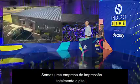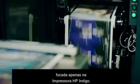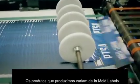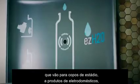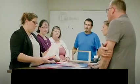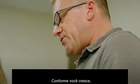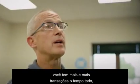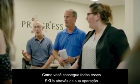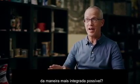We are an all-digital printing company solely focused on the HP Indigo press. The products that we produce range from in-mold labels that go into stadium cups to appliance products as well as food packaging. The real advantage of digital printing is multiple SKUs. As you grow, you have more and more transactions all the time. And that's a big challenge. How do you get all of these SKUs through your operation as seamlessly as possible?